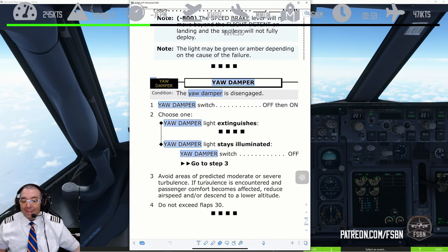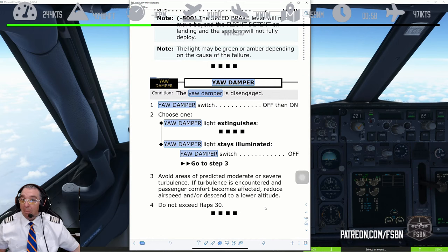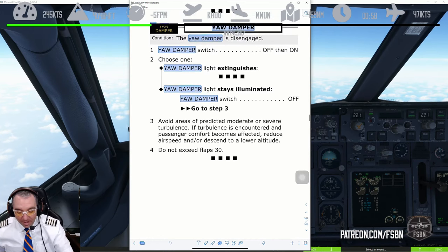Avoid areas of predicted moderate or severe turbulence. If turbulence is encountered and passenger comfort becomes affected, reduce the airspeed and/or descend to a lower altitude. Do not exceed flaps 30. Isn't that interesting? And that's the end.